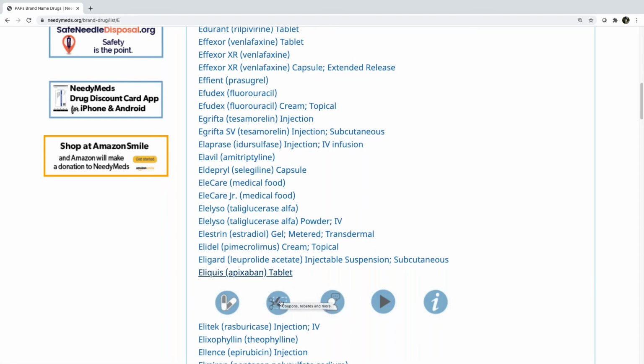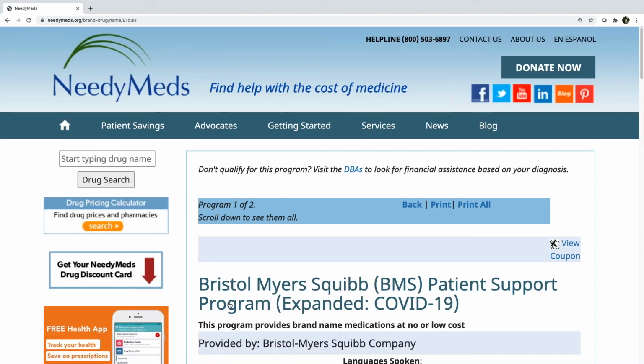This link indicates that there is a coupon available, and the hyperlink on the far left indicates that there is at least one prescription assistance program available. That's a hyperlink like the rest, so I'm going to go ahead and click on that hyperlink. And actually, as indicated in this blue bar, you can see it says program 1 of 2. That means that there are 2 prescription assistance programs available to help your patients afford Eliquis.